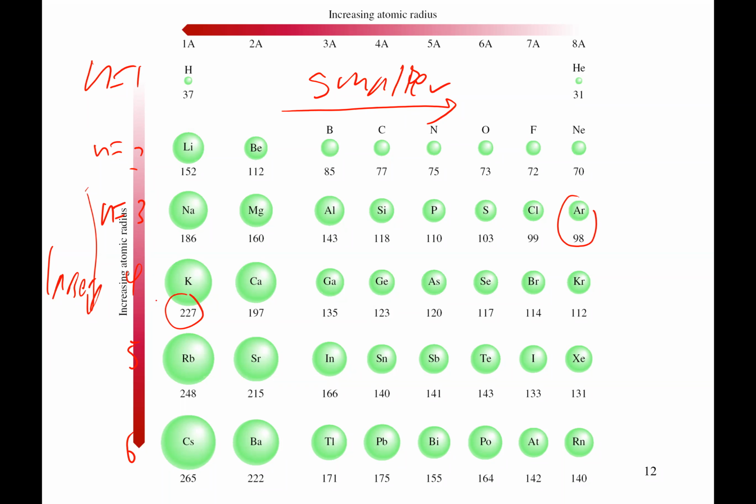Now, what do you think is smaller, argon or potassium +1? Which is going to be a smaller atom? Potassium +1. Why? It has another proton. Yeah, one more proton. Very good. So when you bring in ions in there, they'll be smaller. And calcium +2 will be even smaller.